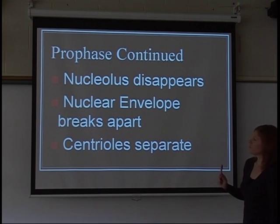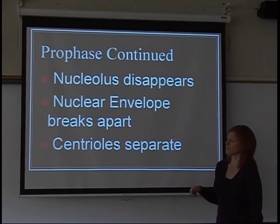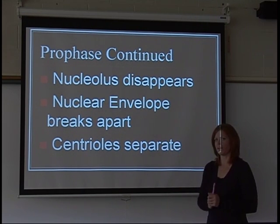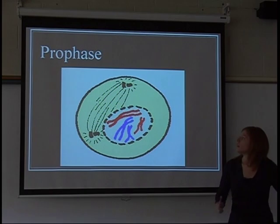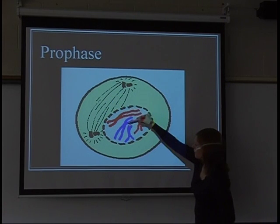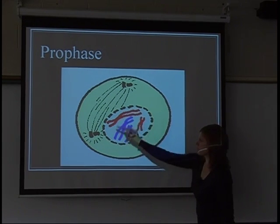During prophase, a structure called the nucleolus disappears. The nucleus breaks down and the nuclear envelope disappears. And these little structures called centrioles will separate to either end of the cell. This is kind of what prophase looks like. These would be your centrioles. This is the spindle. These structures right here are the chromosomes where you can actually see them, and the nuclear envelope is starting to break down.